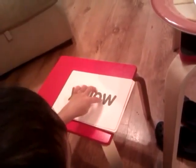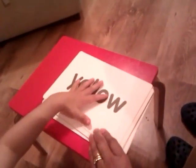What's the word? Whale. Yes. Now you can kiss the whale. Mwah. Good boy. Y-E-L-L-O-W. What's the word? Yellow. Yes. And now you can pop. Pop. Hey, good boy.